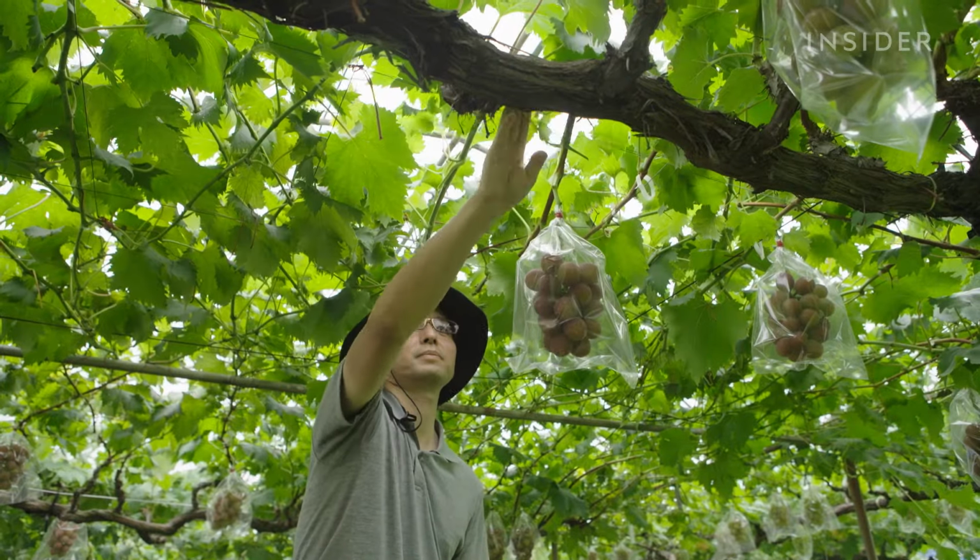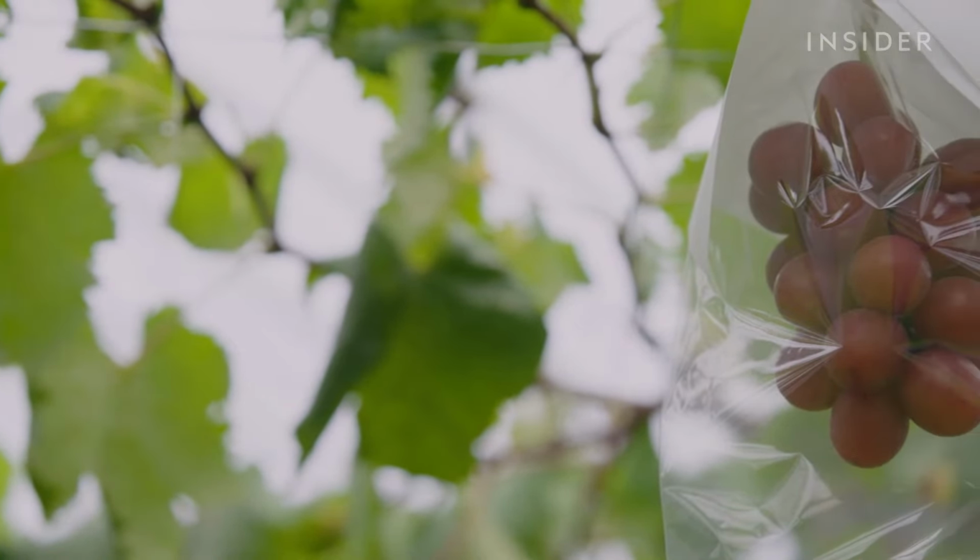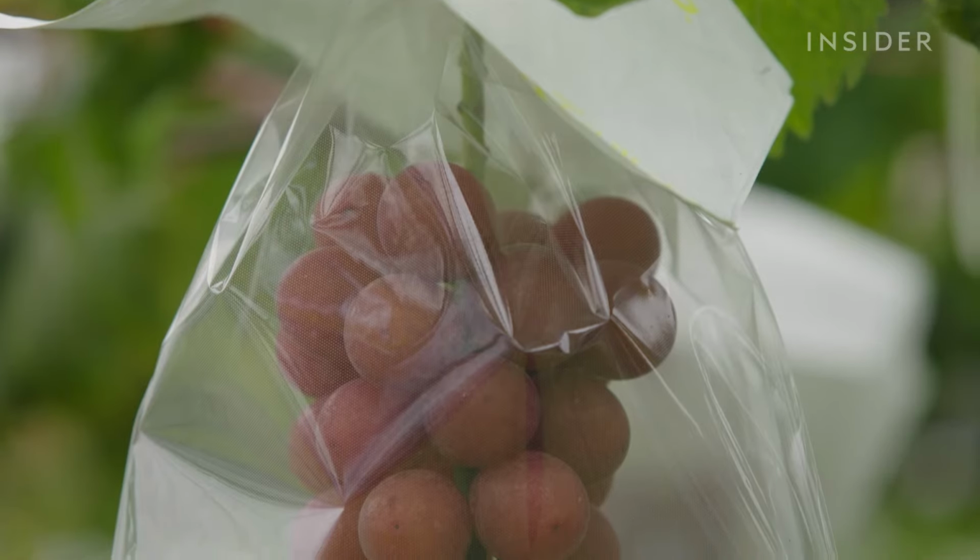One way to control light is by adding or removing leaves near the vines. To confirm that enough light is getting into the greenhouse, farmers use a different tool.